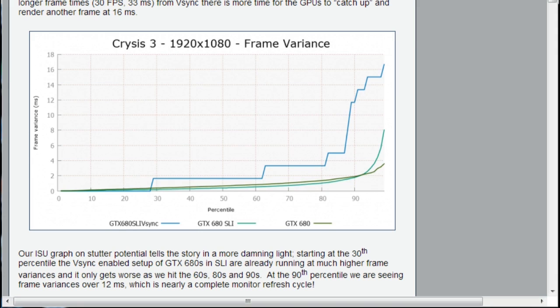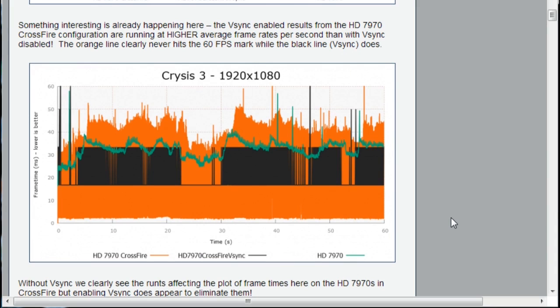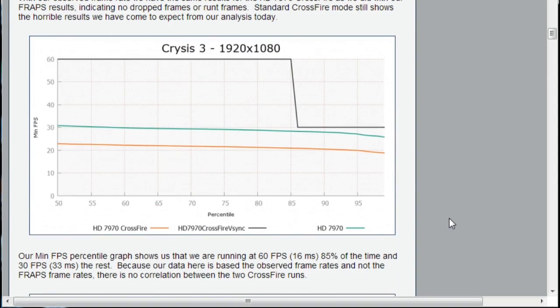If you look at that frame variance graph that Ken's showing up there, it's interesting because this is a percentile graph, and we're looking at GTX 680 SLI with VSync versus standard SLI versus a single card. The frame variance has nothing to do with your frame rate or frame times. It is simply a measure of how different the current frame is in relation to the 20 previous frames. As you can see, there is more variance introduced earlier in terms of percentile, and as such the stutter, the uneven animation, is going to be a little more apparent. That's why if you go to the Crysis 7970 frame variance, you'll see that it actually looks better with VSync than without, because it gets rid of the runt issues. It's interesting stuff down there.